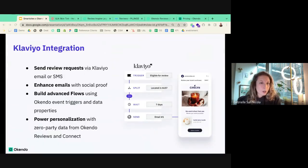On the note of power, our Klaviyo integration is the deepest integration that Klaviyo has with any review platform on the market. So you can send your review request via Klaviyo email or SMS. You can enhance your emails with social proof. So let's say in an abandoned cart email or an upsell email, you can add a GIF of your latest 5-star reviews or something similar.